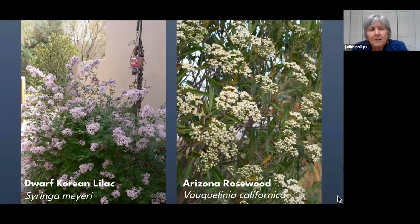So this dwarf Korean lilac on the left was about the only plant that didn't mind being in there when it was too wet a lot of the time. It actually was kind of stunted, and then once the drainage was improved, it actually jumped. So I think it was oxygen starved. The roots were really being suffocated by the soil being too saturated all the time. And so that's another plant for spring interest.